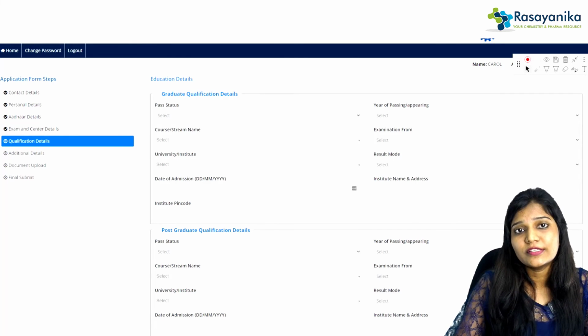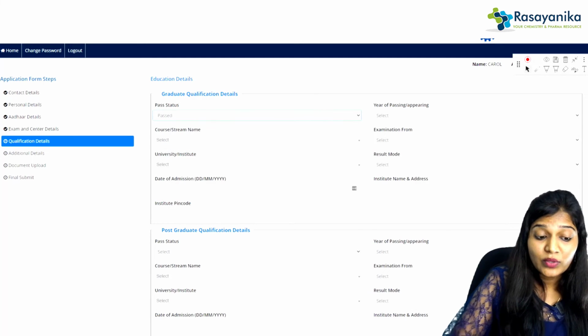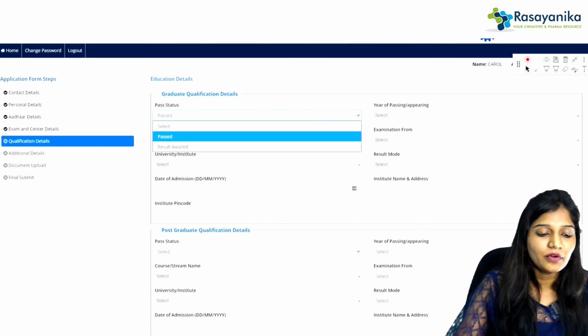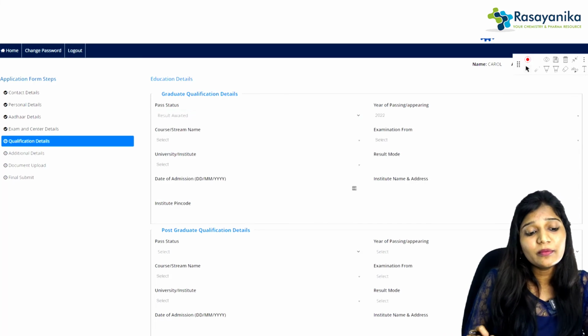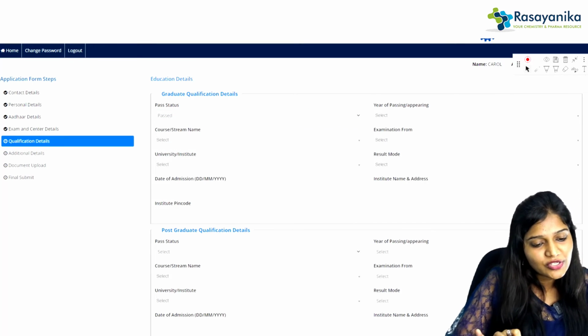Graduate, whether your bachelor's, BSc or BTech, whatever it is, and then you have to fill in your postgraduate qualification. So for pass status, you can just click pass if you have passed. Suppose you belong to the final year, result awaited category, then you can click on this. Result awaited will be for BTech graduates, not for BSc graduates. So you can just click on passed, or if the result is awaited, click on that.